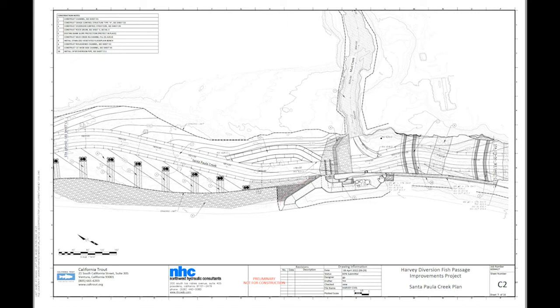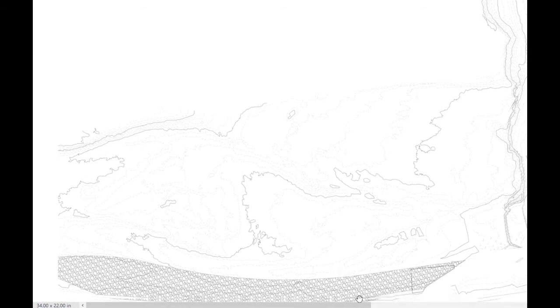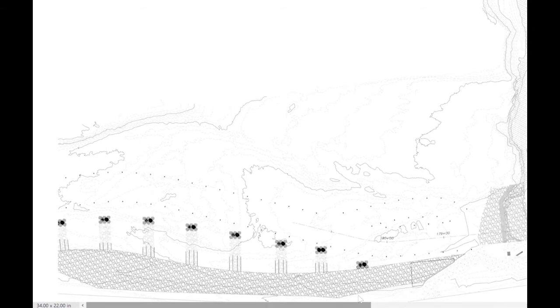The pipeline, you can just, it's too small maybe to see here, but the pipeline, see if I can get there, sorry. Very slow. One moment.